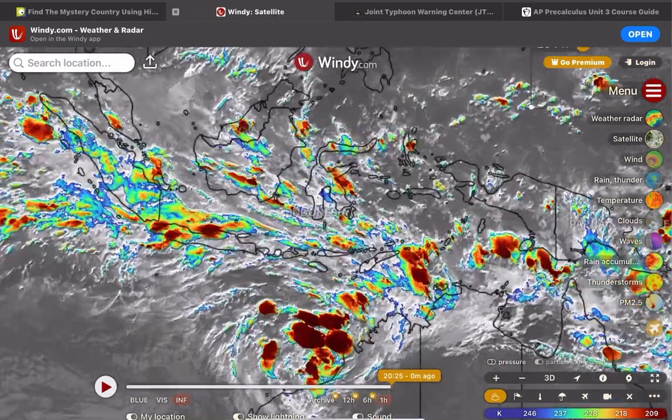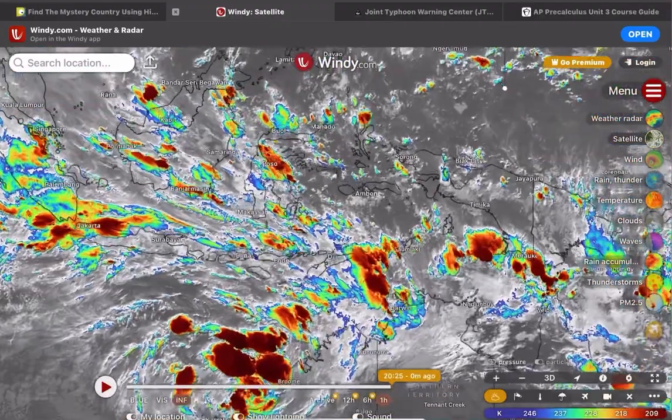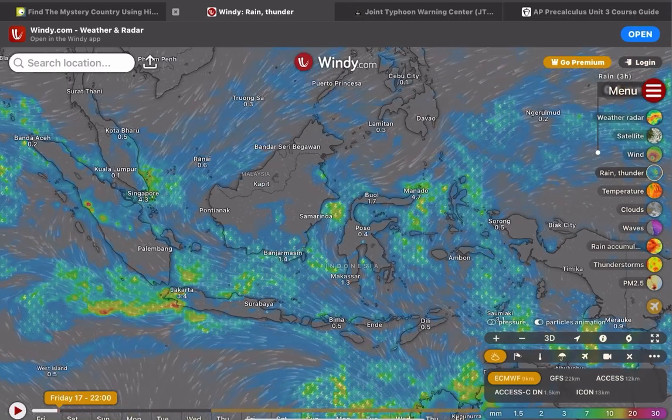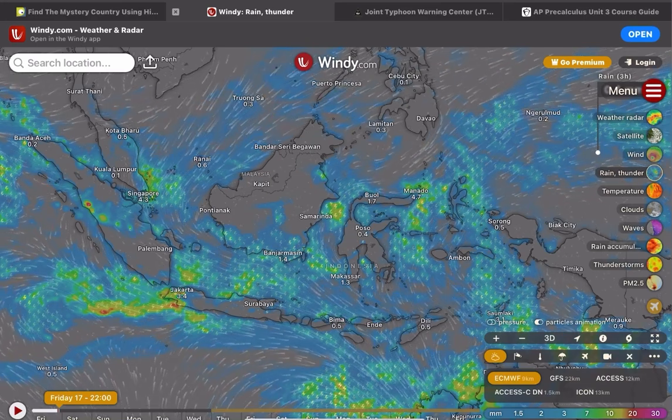For example, the satellite here shows the storm near Australia, and more sporadic downpours there. So stay safe in those areas, and we'll keep monitoring everything for some future updates.